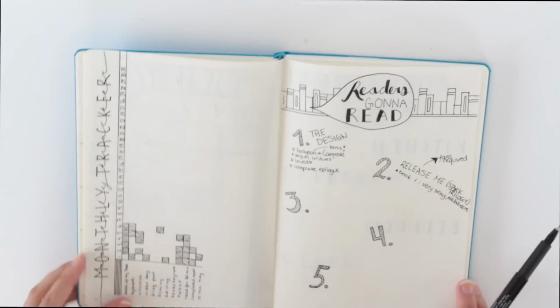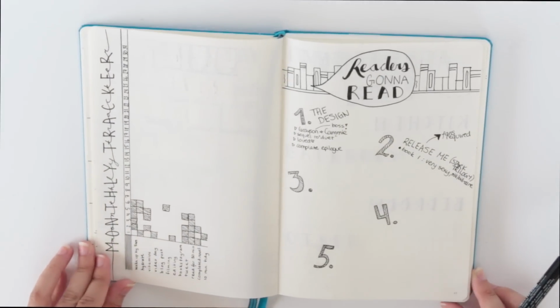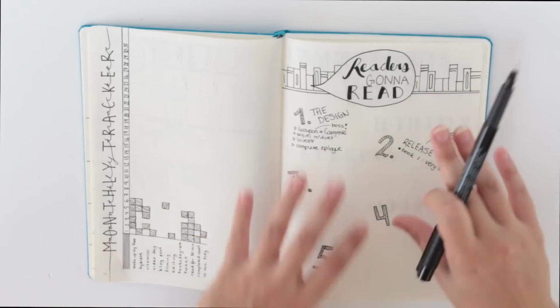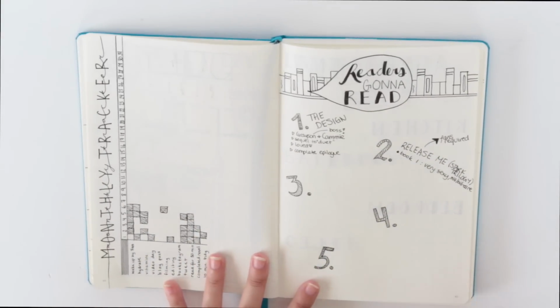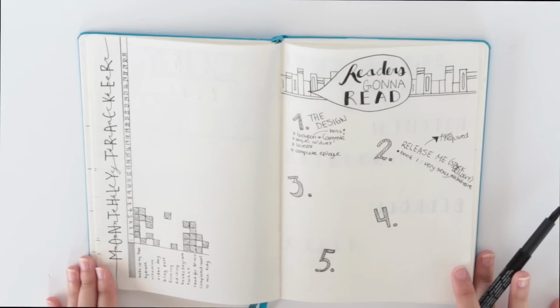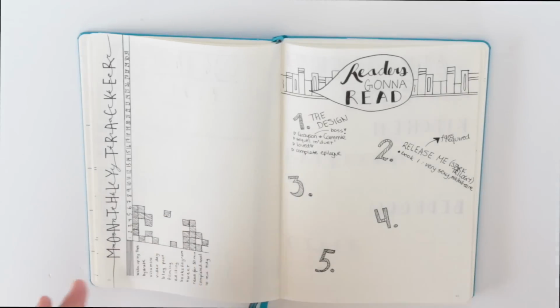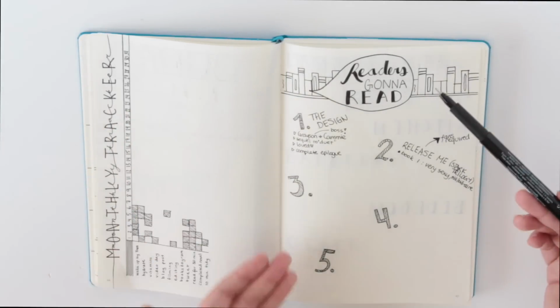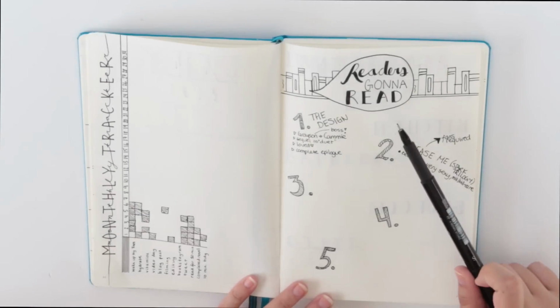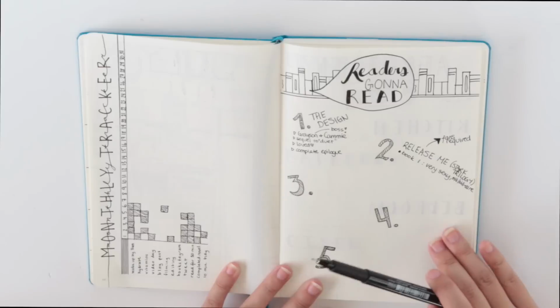Then moving on to one of my favorite pages of the month. It is my reading tracker. In the past, I've had a chart style and I love the look of that. But this month I wanted to do something a little bit more fun, I guess. And I decided to title it Reader's Gonna Read because I saw that on the interwebs the other day and I was like, that is so cute. I need that in my bullet journal.